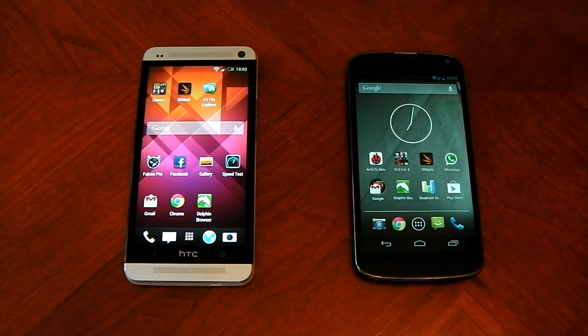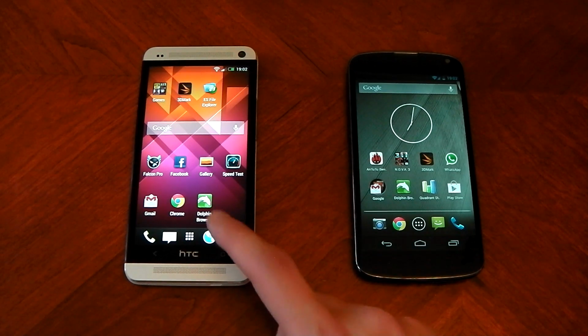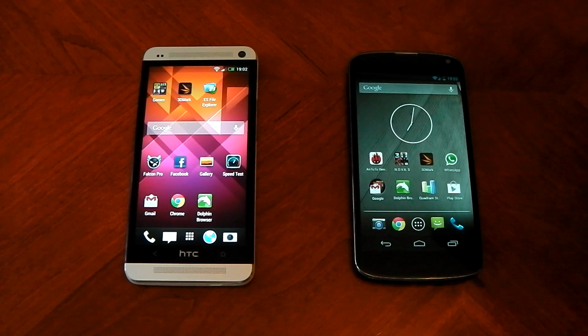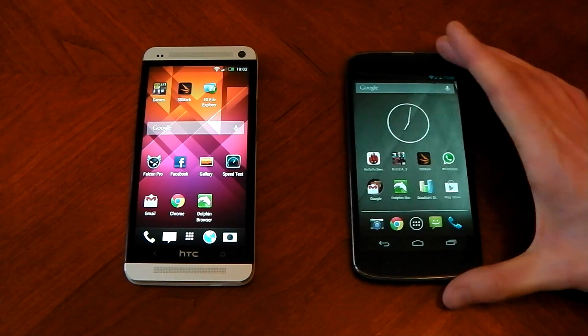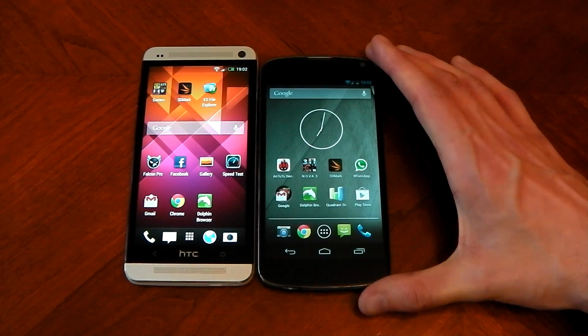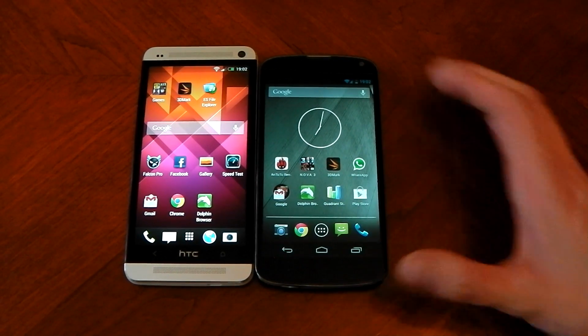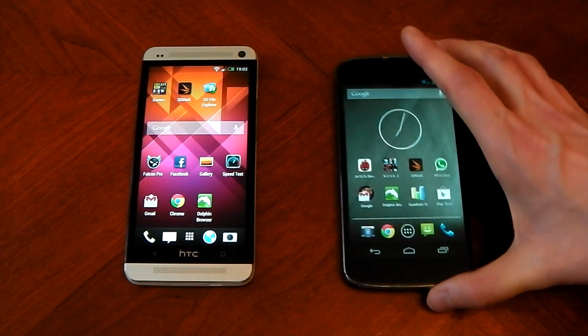Okay, so before I get into the speed tests, I'm just going to run through some of the specs. The HTC One on the left has a 4.7-inch full 1080p display. The Nexus 4 has a 4.7-inch 720p or 768p display with on-screen buttons, and you can just see the difference with the screen real estate there. It's quite a big difference. You can get rid of these buttons with a custom ROM, but like I said, I got rid of that, so I can't do that here.